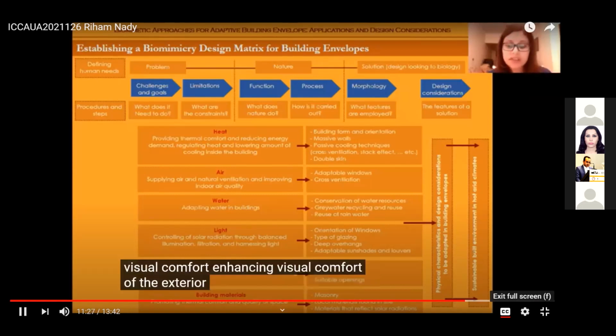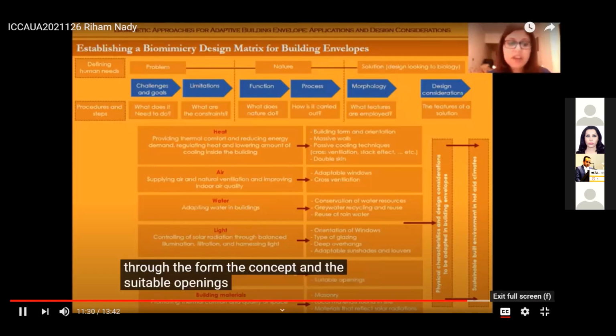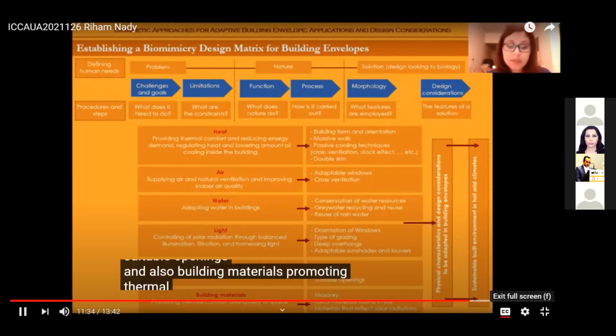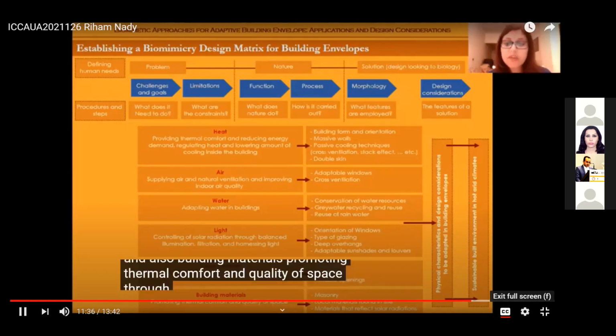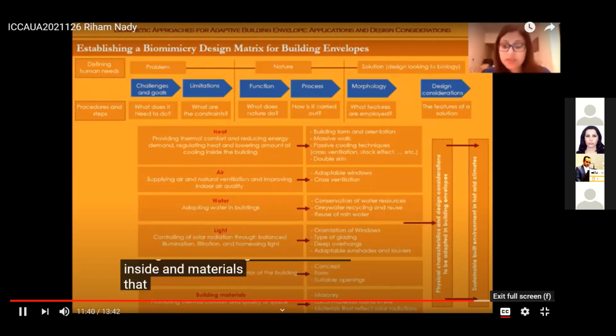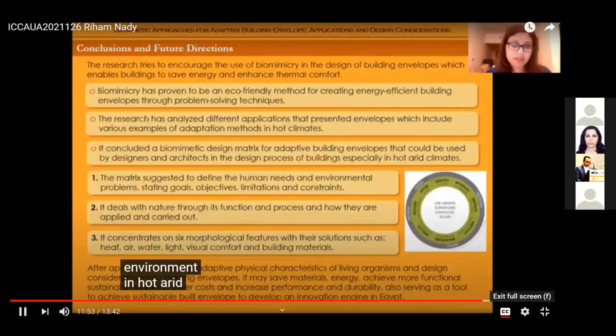Visual comfort, enhancing visual comfort of the exterior of the building through the form, the concept, and suitable openings, and also building materials, promoting thermal comfort and quality of space through local building materials and materials that reflect solar radiation. All these physical features and design considerations could be adopted in the design of building envelopes to achieve a sustainable built environment in hot arid climates.